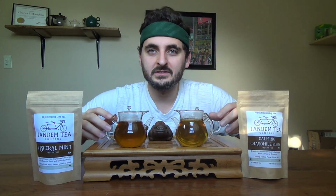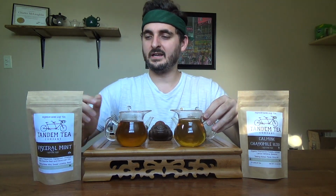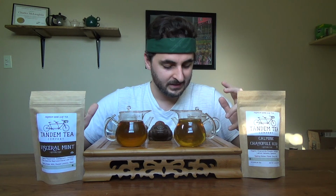So looking at the liquor of these two teas, they're almost completely identical. The chamomile's a little bit lighter. I think that just comes down to chamomile itself just generally having a lighter liquor compared to what's in the visceral mint, compared to the extra peppermint and the cardamom and the licorice root, giving it a little bit darker color here, but they're so similar. The smell in here is very, very minty. It smells really good. I'm excited to drink these, and let's get started with the chamomile.